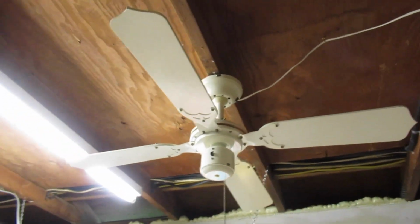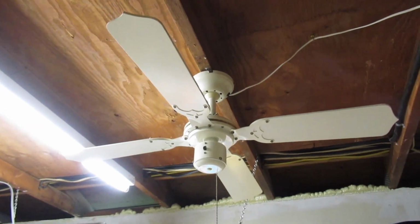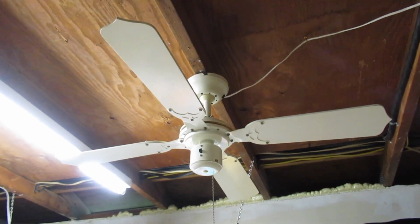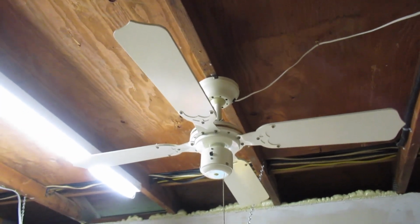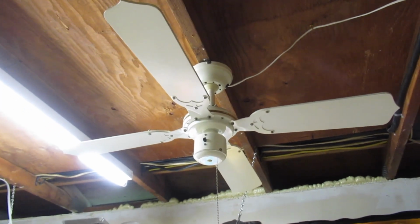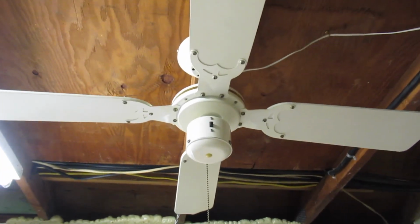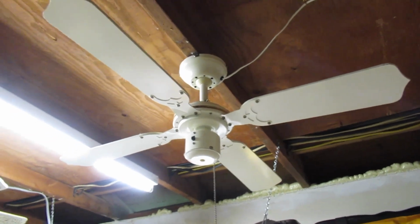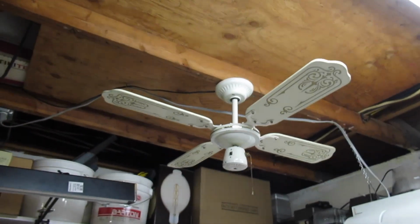Where this thing was my father's, and he used it in his garage above his wood stove until we obtained a different fan to replace it that was much more powerful. So this one has more sentimental value to me, even though it's not exactly the coolest thing in the world, but I'm very happy to have it. Anyway, enough about that. So, what are we going to do?